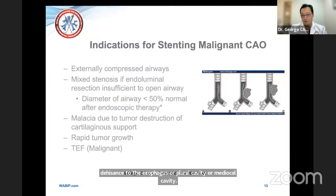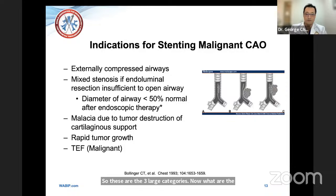Now, what are the indications for stenting for malignant central airway obstruction? Well, it often depends on how the disease is presenting itself. The tumor could be compressing against the airway externally, for a totally externally compressed airway. You could have a mixed stenosis if endoluminal resection is insufficient to open the airway. The airway diameter could be less than 50% of normal after endoscopic therapy. In those instances, you may want to consider putting in a stent to achieve full patency.